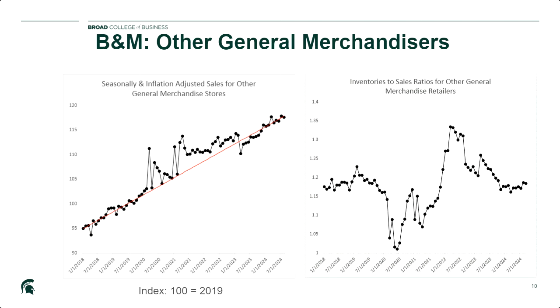Then for the other general merchandisers, this is your Walmarts, your Targets, your Costcos, etc. In comparison, you see that sector saw these big surges of demand in March of 2020. That's the everybody runs out and stockpiles everything they possibly can with shutdowns. Then these big bumps in January of 21, March and April of 21, that's stimulus money. Sharp fall in 23, and then we're now back to just following that trend line straight upwards.